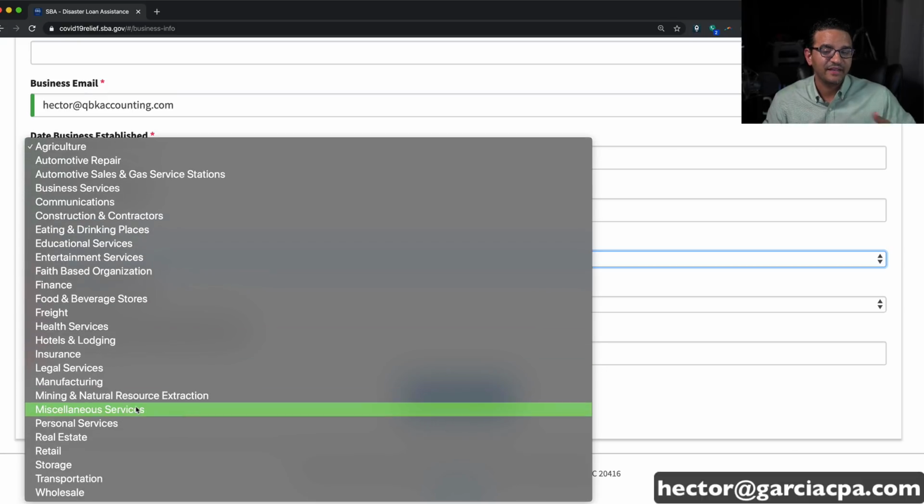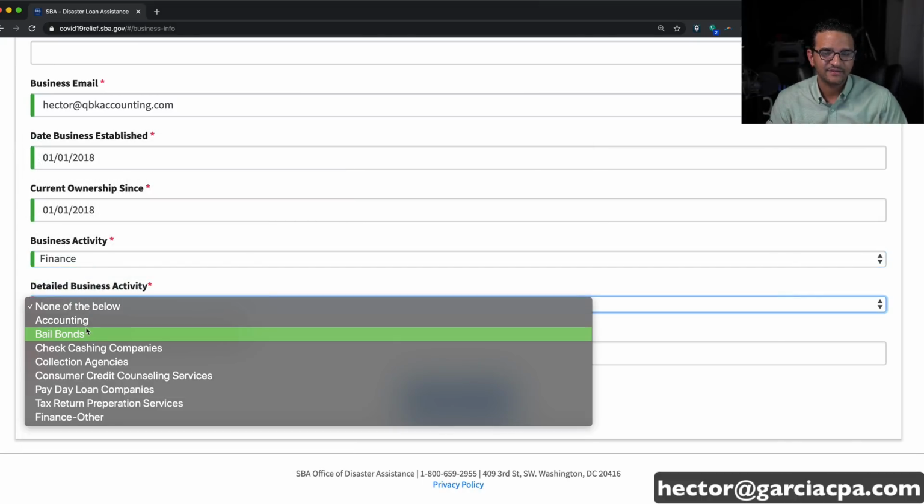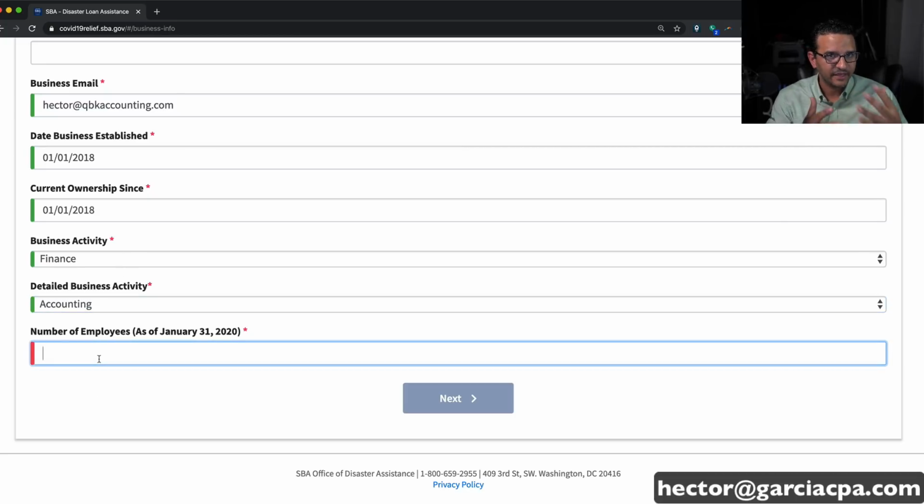Then the business activity. You want to search what is your business activity based on what your business does. I'm an accountant, so I'm going to pick finance, and then I'm going to pick accounting. There you go. So it might be tricky for some people to find theirs. Again, get help from your accountant.